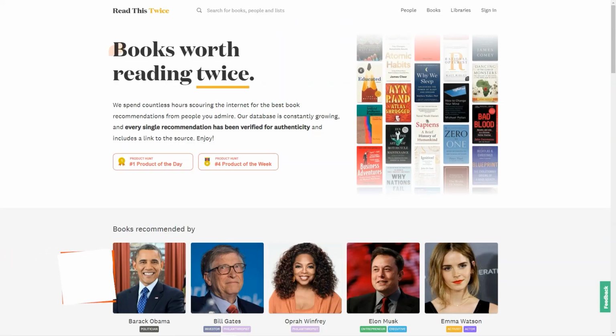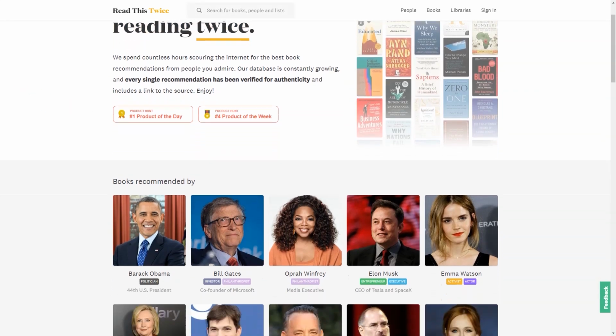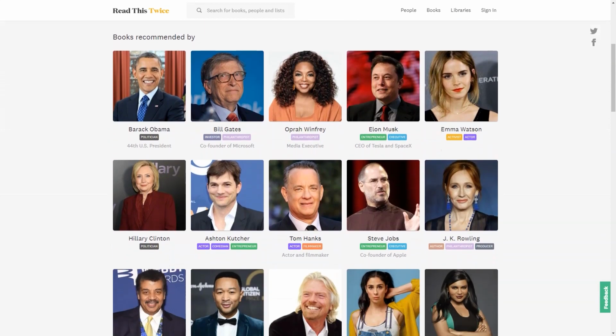Have you ever felt overwhelmed by the infinite number of book choices? Or you've finished your favorite series and don't know what to read next? Fear not, my friend. Sona, the AI-driven book recommendation tool, is here to help.